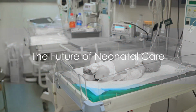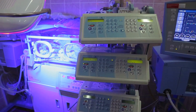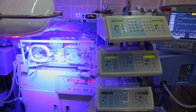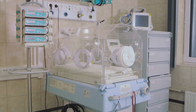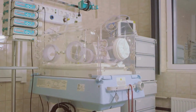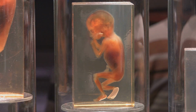Have you ever wondered what the future of neonatal care might look like? The world of medicine is constantly evolving, and neonatal care is no exception. Imagine a world where premature babies, instead of being rushed into intensive care units, could continue their development in a controlled environment that mimics the mother's womb. This isn't a science fiction fantasy. It's the promise of a burgeoning field of research known as ectogenesis, or artificial womb technology.